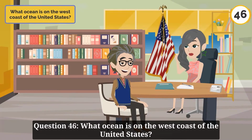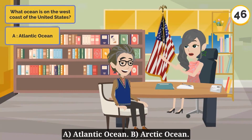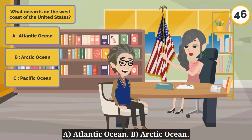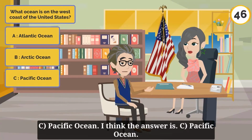Question 46. What ocean is on the west coast of the United States? A. Atlantic Ocean. B. Arctic Ocean. C. Pacific Ocean. I think the answer is C. Pacific Ocean.